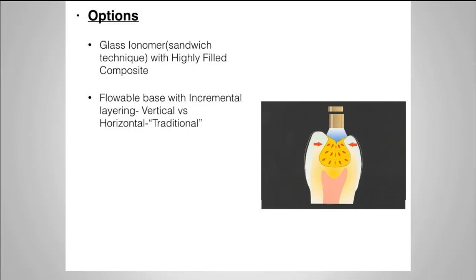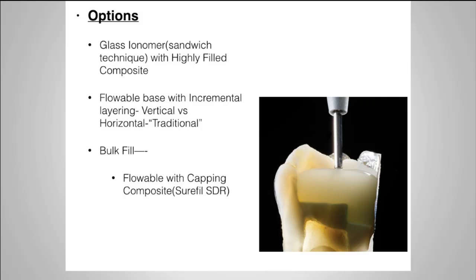But then we start talking about the bulk fills, and that's obviously a very popular situation in terms of where we're at today, with a lot of marketing hype, a lot of pressure, and certainly things can be done well. But we've got options that you need to understand when you're talking about bulk fill and how these best work. For instance, if you're looking for a flowable type bulk fill that allows you to fill up a majority of the restoration, but you're still going to need a capping composite at the end, that would be like your SureFil SDRs or some of those areas.